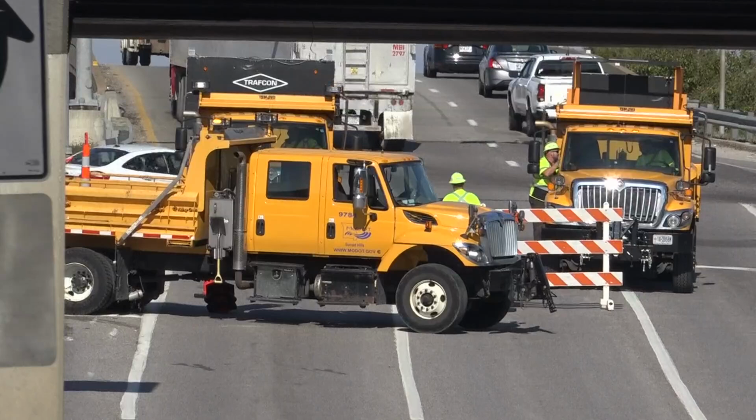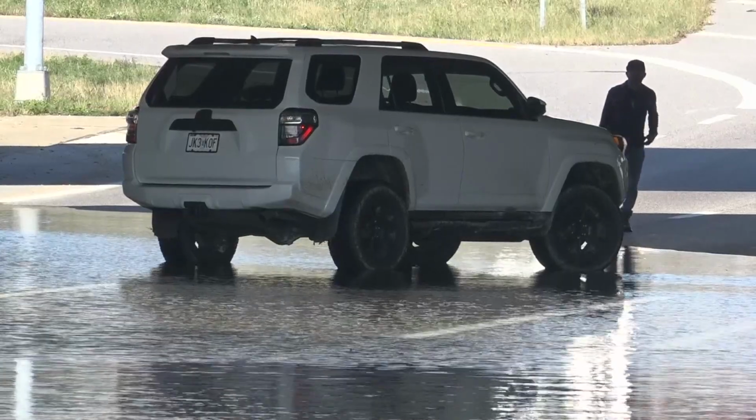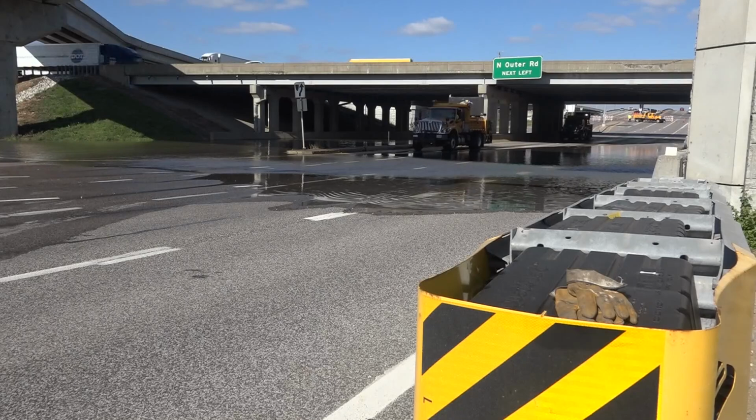We want to make sure it's closed, buttoned up, because we want to be able to take a look at it as we're cleaning it up, make sure it's safe. Typically there's debris on the roadway or mud or something like that. We have to get all cleared off. There's no erosion, no holes in the pavement, no damage to the guardrail or anything like that.